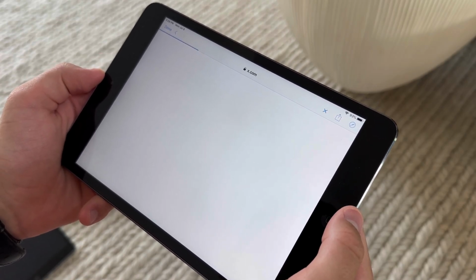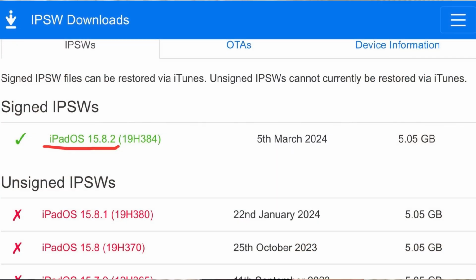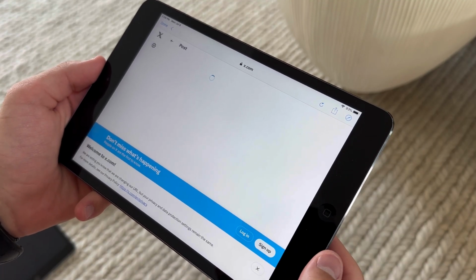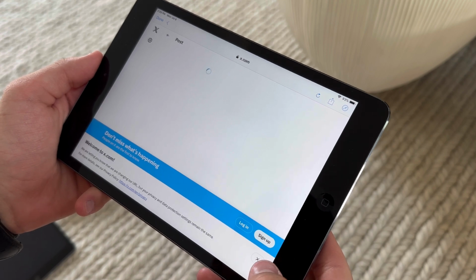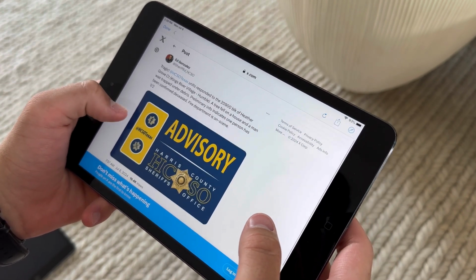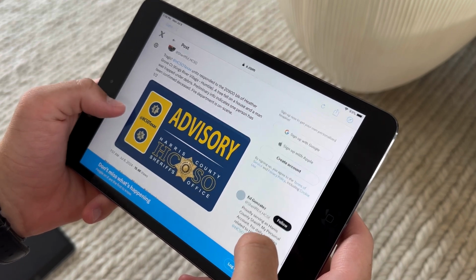As of 2024, the iPad mini 4 can run iOS 15.7, but it doesn't support the latest versions of iPadOS. This is important because it means that it'll be missing some of the new features and app compatibility, which could be a pretty big drawback for the iPad mini 4. But it does still get security updates, and it'll probably still get security updates for at least another few years.